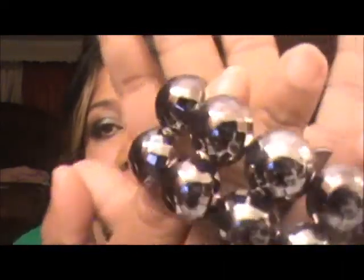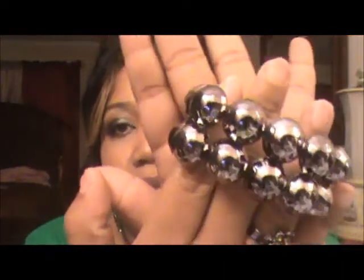So I got this color. And let's see if I could hold it closer to the camera. But you still can't really see it. But yeah. Two of those, $1 each. And then I got this copper colored set as well.